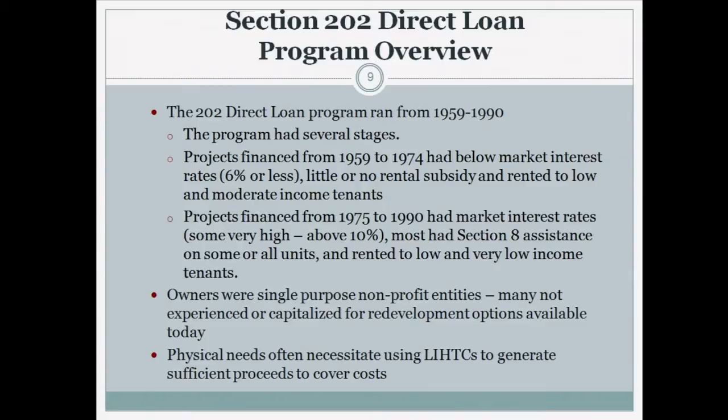Owners were single-purpose nonprofit entities. Many were not experienced and capitalized for redevelopment options available today. So this is just a point, not to insult anyone who owns one of these properties. The idea is that, especially if you're a single asset owner and a nonprofit, you're well-versed and very experienced at operating your property, and you know how to own your property well. But when it comes to refinancing and recapitalizing your property, you may not have direct experience in that, and that's what this bullet refers to.